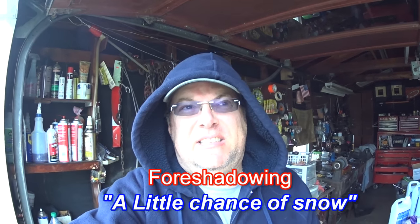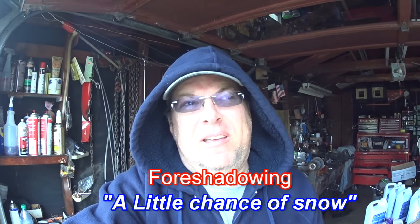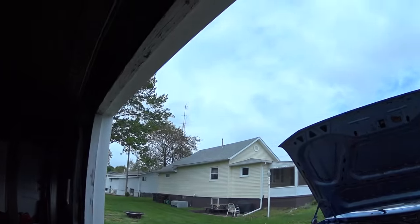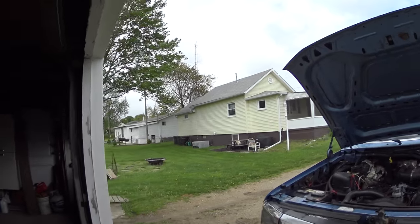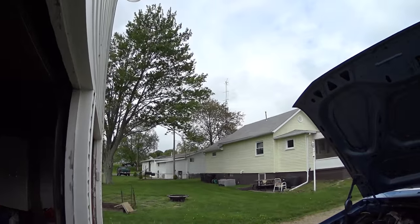That is the peak. With the wind chill right now, it is 35 degrees and it's got a little chance of snow. And the wind is wicked. Let me show you. Definitely looks like November weather to me. I'm trying to keep you out of the wind as much as possible, but it's bouncing around.